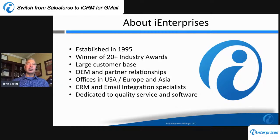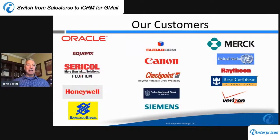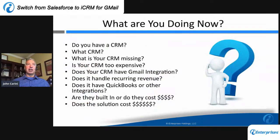We've won all sorts of awards. I'll show a little bit about that. We have an office here in the New York metro area, as well as in Europe and in Asia. So we cover the world quite well. And we really want to provide quality solutions too. So behind me, there's a bunch of awards, and here's the logos. We are very proud to have won many more awards than this over the years. It's fantastic. Here's some of our customers. These are some of the larger ones, obviously, but iCRM especially is definitely an SMB product, small to medium-sized business product. So you're in the right place if you are an SMB yourself.